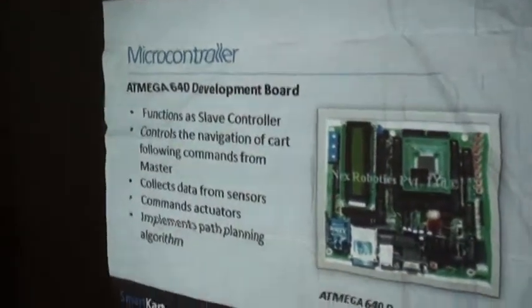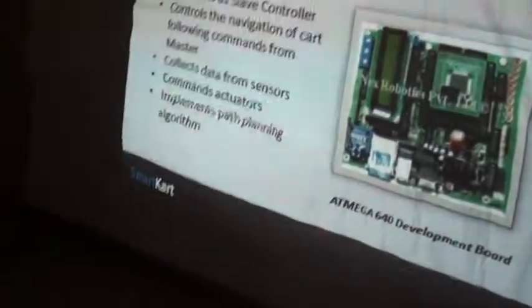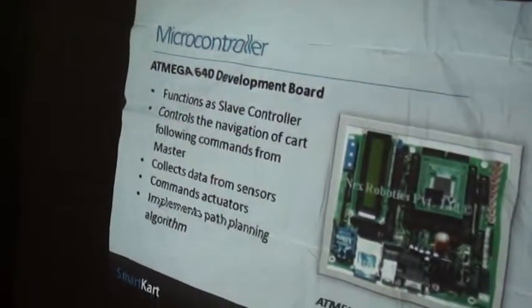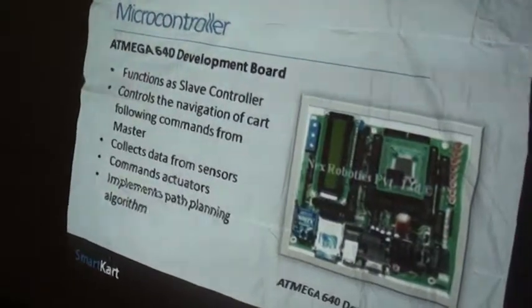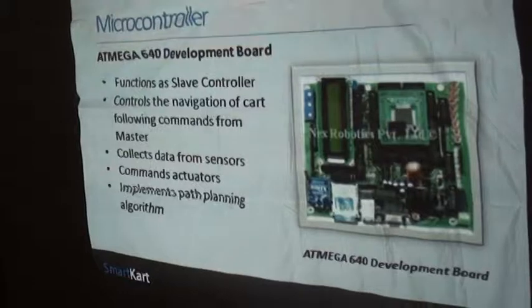Next. For the slave controller, we use an Atmega 640 development board. This board is specifically chosen because it has a lot of peripherals, and we need a lot of UART and serial communication for the sensors, therefore we chose this board.